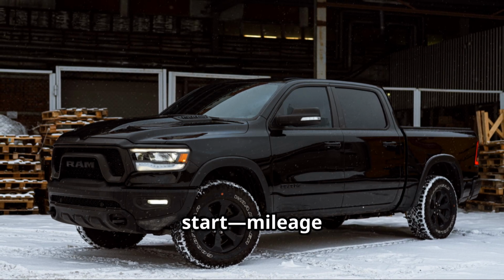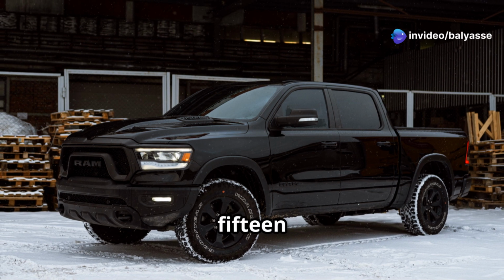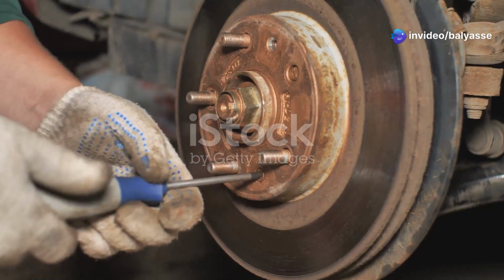Model years are just the start. Mileage is where the real story unfolds. Here's what might pop up as the Ram 1500 racks up the miles.